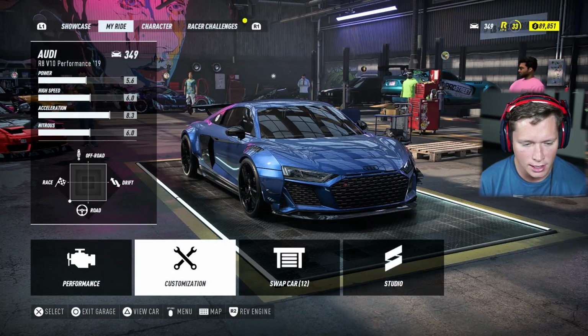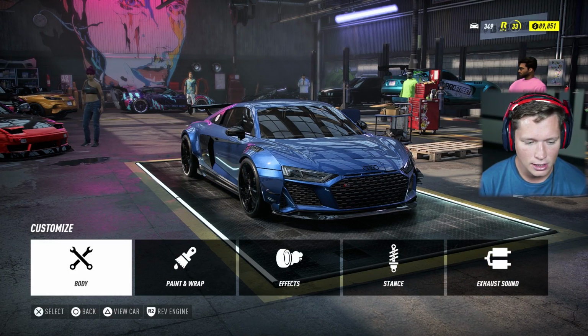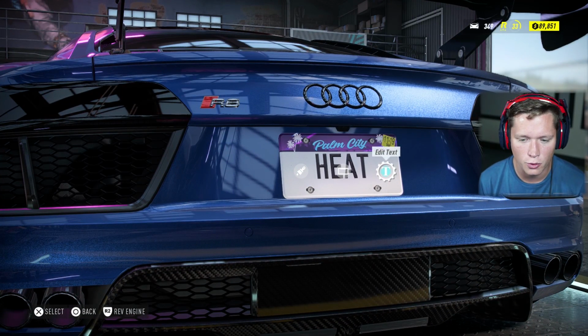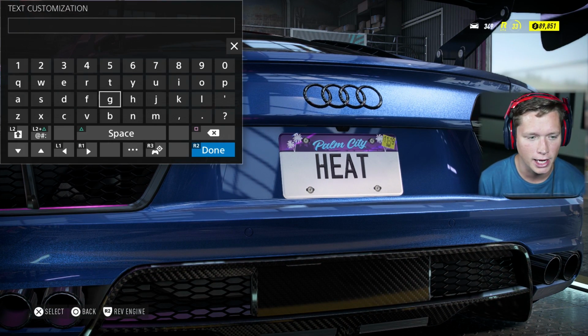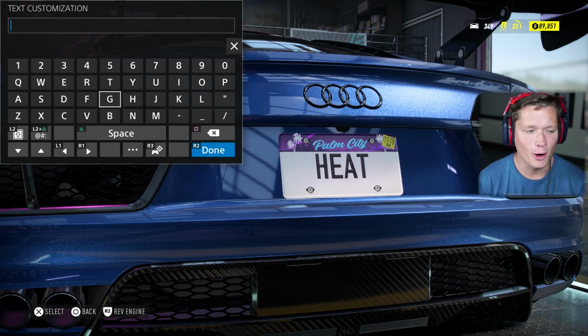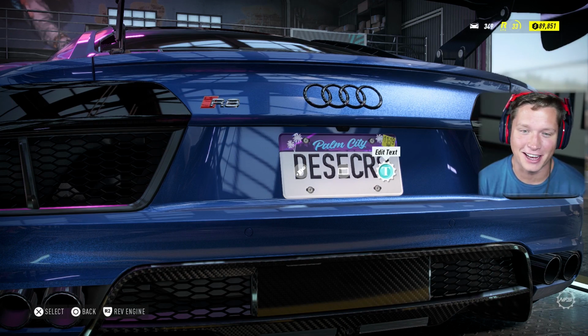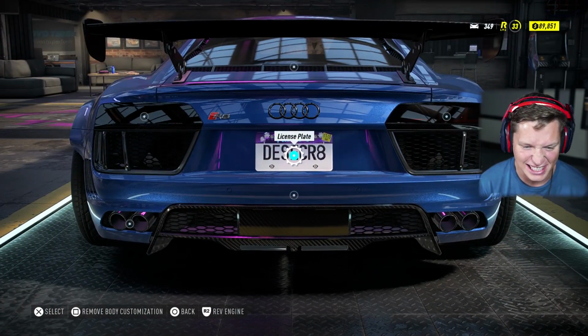I'm gonna go ahead and let's definitely change the license plate. I'm trying to think what's kind of a cool play on words we could do with an R8. I'm gonna say, oh, I've got it. Okay, we're gonna go "desecrate", because we're about to desecrate the competition. You know what I mean? I guess that's kind of cool.